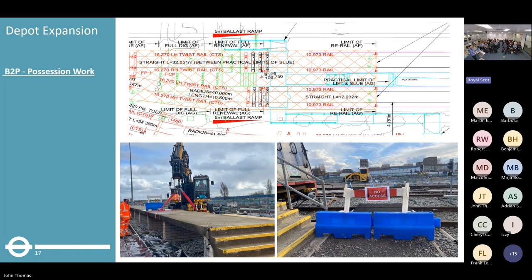And then I was talking about that walkway. We are changing the position of the raised walkway. As you see in the green, that's where it is at the moment. Track has been changed and new track is added, so we are cutting back that walkway four or five meters. That's where it's going to be in the future. Works will be completed in this next possession.